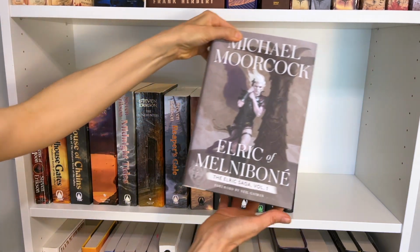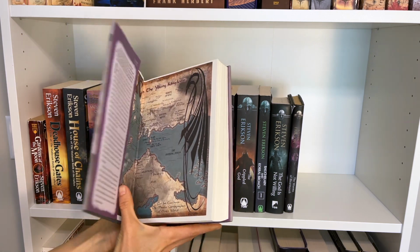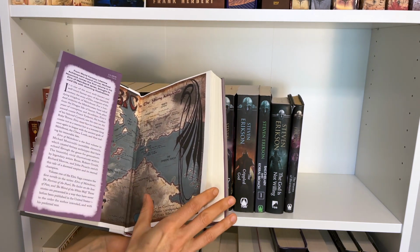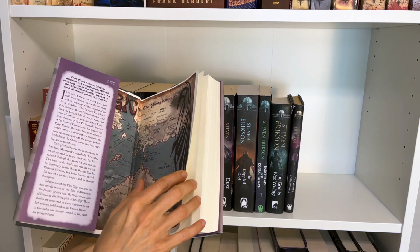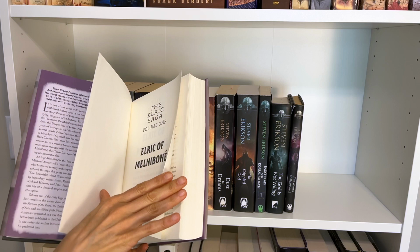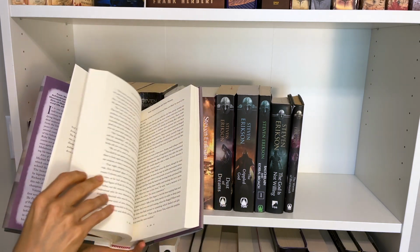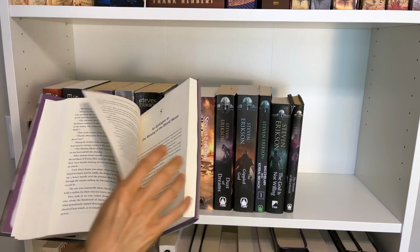Now this book, the Elric Saga book, was gifted to me from Evie, from She Was Only Evie, and I love it. If you don't know, this was actually one of the first fantasy books I've ever read. It has a foreword by Neil Gaiman because every, I guess, wonderful fantasy book needs a foreword by Neil Gaiman.